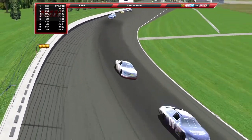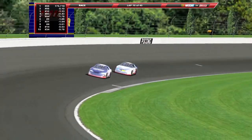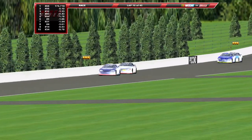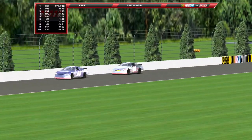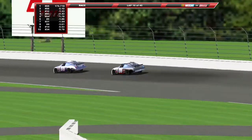That's what happens when you go to the inside of somebody on corner exit. Usually the outside prevails on the exit to get a good run down the straightaway. These are indeed very long straightaways as well. So, what in the world am I watching here?